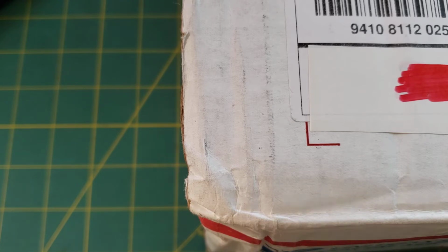I guesstimated what grades they would get, and if the value of the card at a certain grade would be over $40, then it would be worth it for me to get it graded over $30. Just as a test, right? If nothing else, a test to see.